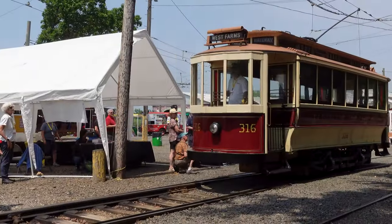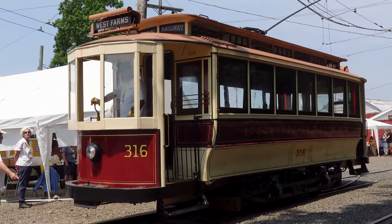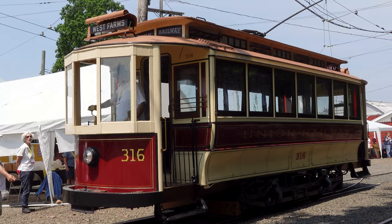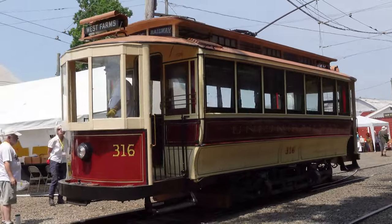We're in the range of 15 to 20 miles per hour, twice as fast as cable cars and four times as fast as horse-drawn street cars. This made it possible for large numbers of people to commute.